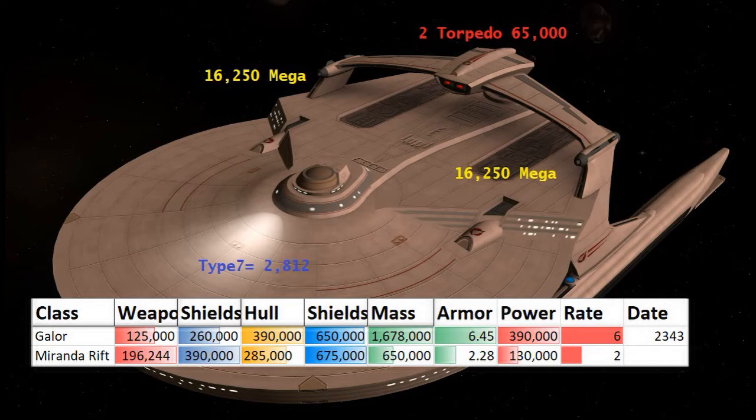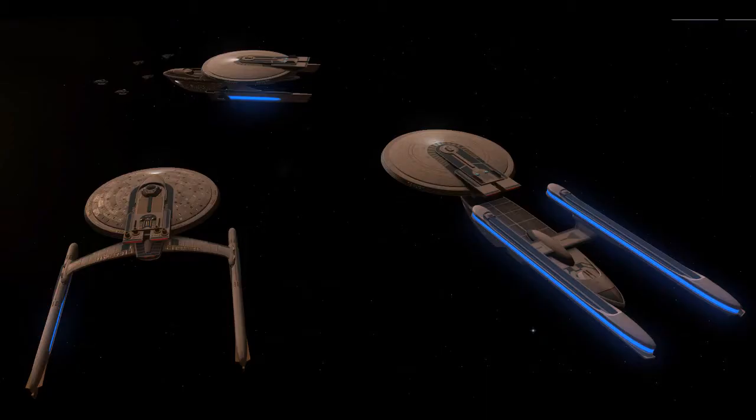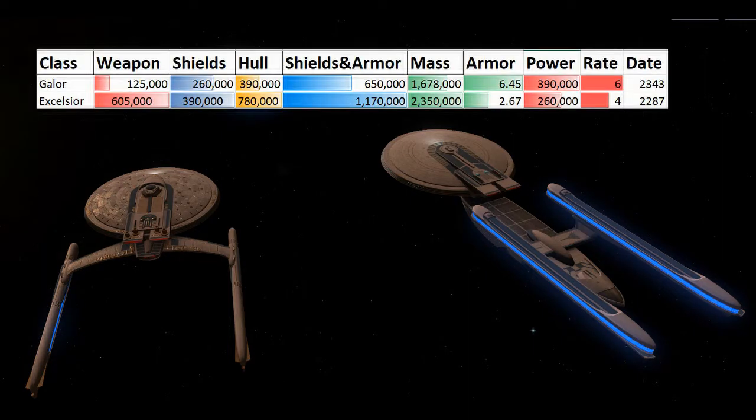So next, we'll take a look at the Excelsior. The most common warship seen by the Federation is the Excelsior. Now, the Excelsior has several variants. The combat version has a weapon output of 605,000, which is carrying 12 Type 8 phasers, which are capable of launching 28,750 damage per volley. They also carry 4 torpedo launchers.